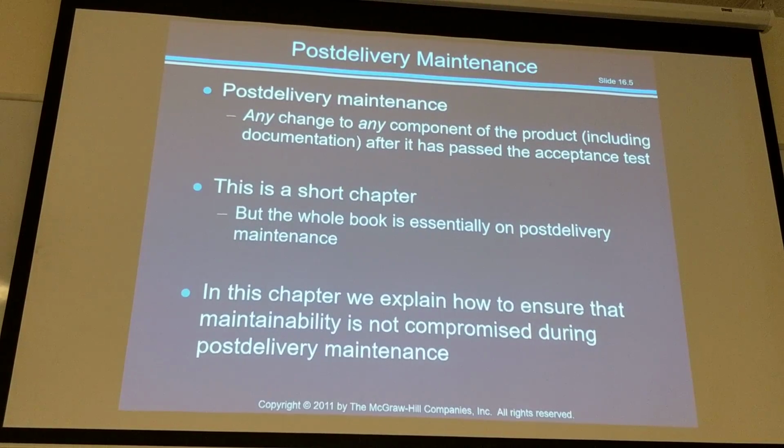Basically, your development typically would not stop when you deliver the first version of your software. Actually, that's just a new beginning of your software development process. At that time, it's probably not even midway. It's just the beginning of a long software development process. So what we're going to talk about here is how we make sure that we have maintainability so that we can keep maintaining our software systems.